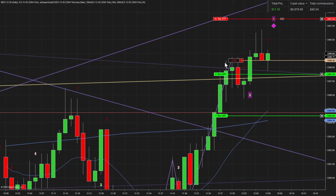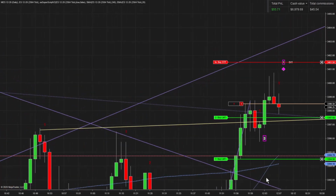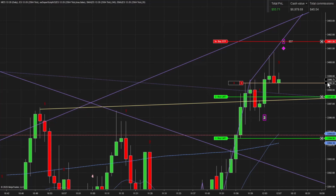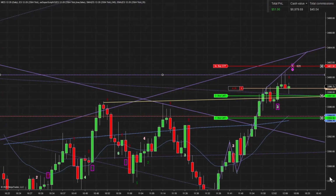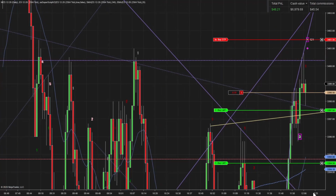Worst case scenario, this will create a wedge, in my opinion, which I'll be willing to scale in. Some sort of wedge like this. Create a double top from here.